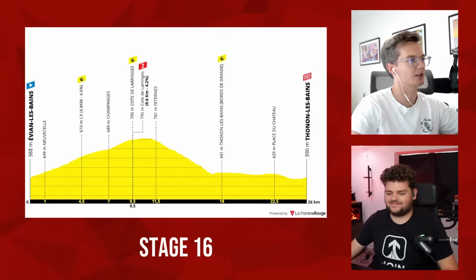We have 10 kilometers at 4%. They're so used to doing this. All the riders that go to Sierra Nevada on altitude are doing gradients like this, maybe even steeper, in the extensions. We have two intermediate checks halfway up that climb, and at the top, a little plateau, then a very technical but newly paved descent.